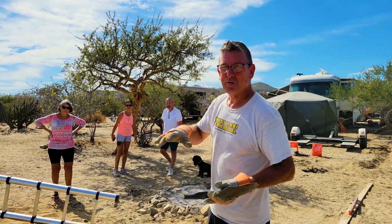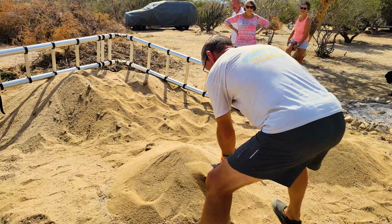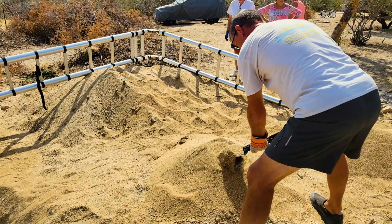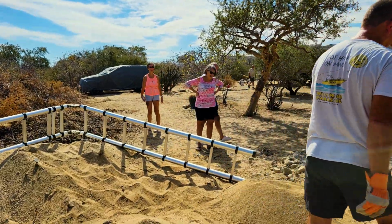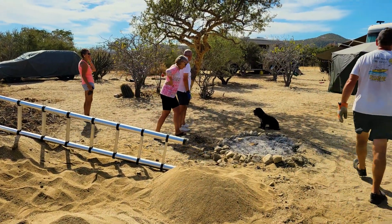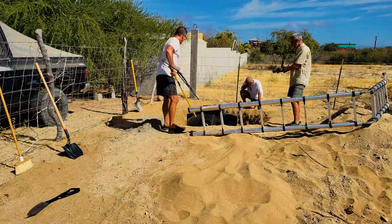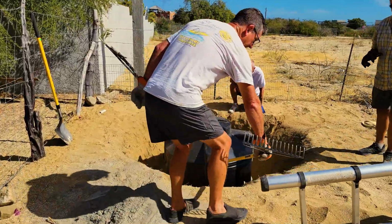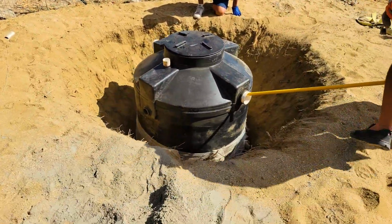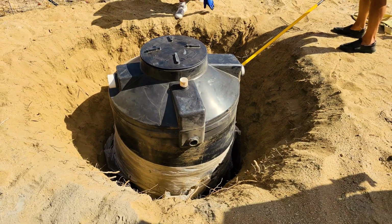All right, now we have to put all this dirt back in the hole. Yeah, it's not going to happen. Oh my gosh, look at the time. We've got to go. They just put the tank in. Oh, that's easy. And that's how it looks.